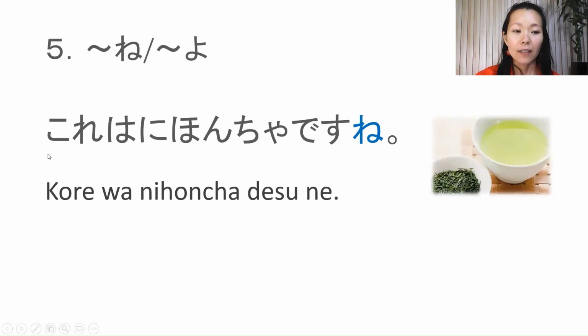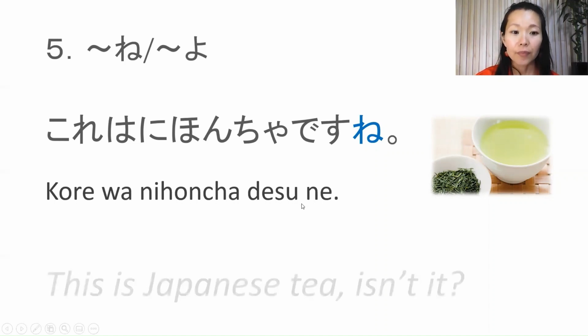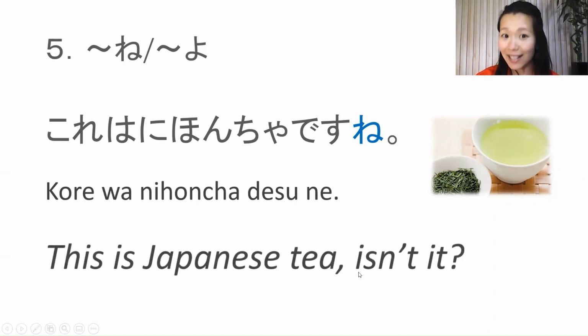Adding ね。Next sentence. これは日本茶ですね。これ means this, as you can indicate something close to you. 日本茶。日本 means Japan, and 茶 means tea. So 日本茶 means green tea, Japanese tea. Then this is a statement, then added ね。So this is Japanese tea, isn't it?